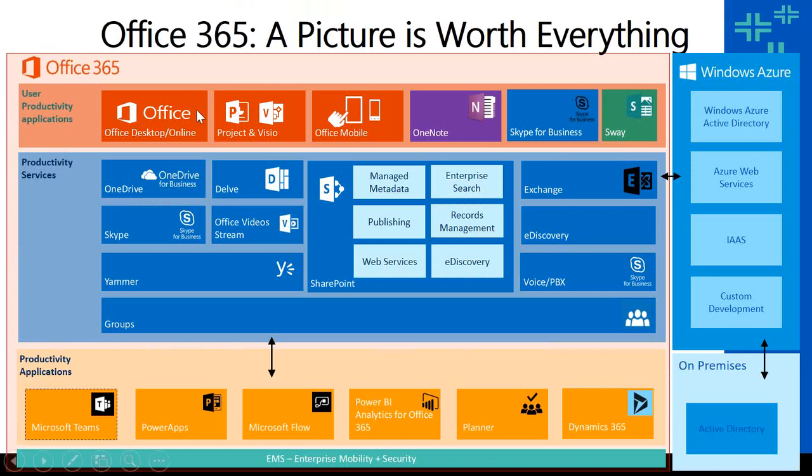But you'll see a couple things on here that are very familiar. So SharePoint, being a focal point of productivity services. We also have OneDrive for Business, Delve, Office video streams, Skype for Business, Yammer, Groups, Voice, PBX, eDiscovery, and Exchange. And then under user productivity, we have the Office products, Office Desktop, Office Online, Project in Visio, Visio Online, OneNote, Skype for Business, Sway, and Office Mobile.